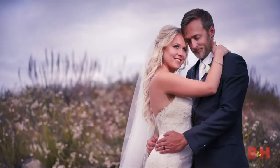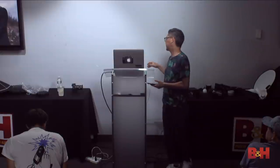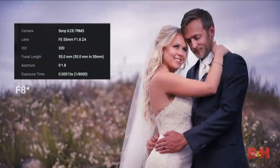Yes? Your depth of field here is very shallow. Yes. Does that have to do with the light or with the aperture? Here's the settings right there. So when I say F8, that means the equivalent exposure of F8. I'm still shooting at what? 1.8? 1.8. But I pegged it at 1/8000th of a second. The depth of field is the 1.8. Yeah, that's fine. That's what you need. You want them to be in a pocket in the background. Yes.